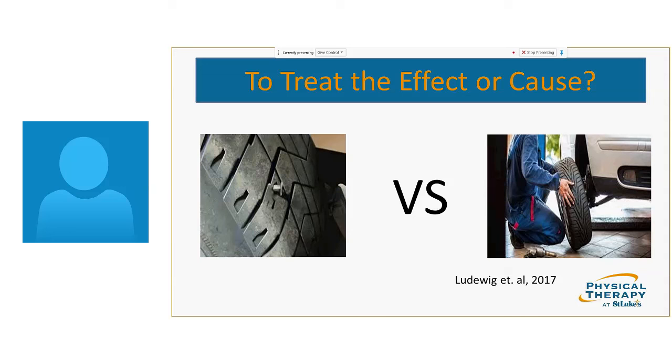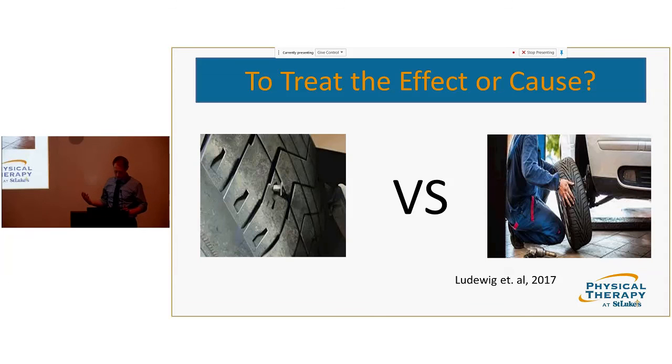And then just looking at the whole idea of cause and effect. The reason I put the whole idea with the nail in the tire was we can keep pumping air into that tire. Eventually, it's going to keep losing air, and you're going to have to just keep putting air in until you decide to replace it. So, fix the actual driving problem.